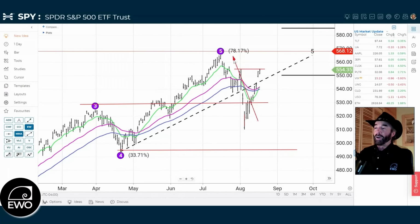but if we continue higher and take out this wave 5 high from July, the question will be, does that 5 move over? Is there a way that 5 could relabel to a 3? It's a possibility. I just don't see that happening because I do think the Fed will take their time and possibly be late on cutting rates, but we'll see how that plays out.